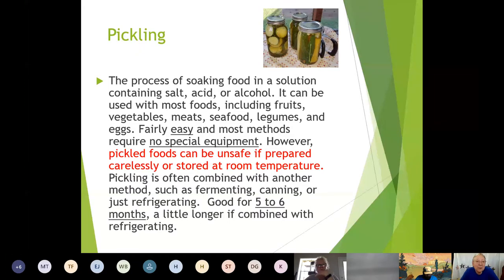Pickling. I think a lot of people are pretty familiar with pickling. However, if you pickle foods without combining it with something like canning or refrigeration, it can go bad fairly quickly. So just be prepared to make a combination. But it is good for a lot of foods, including fruits, vegetables, meats, seafood, even eggs. It's fairly easy, it's inexpensive. And if you combine it with another method, it's good for 5 to 6 months.